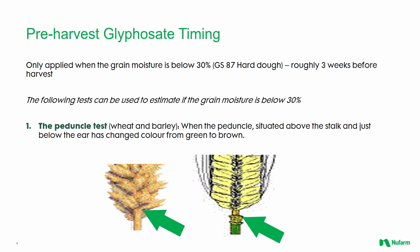So what timing should you look out for before any application? Glyphosate should only be applied when the grain moisture is below 30%. This is growth stage 87, or the hard dough stage, which is roughly 3 weeks before harvest. The following tests can be used to estimate if the grain moisture is below 30%.